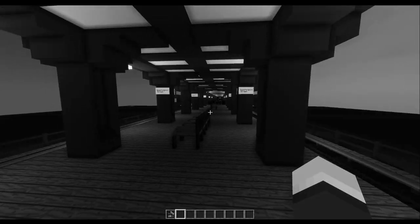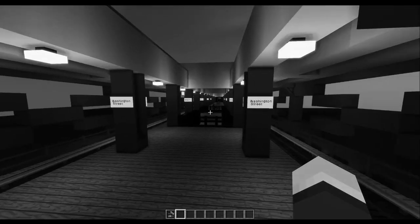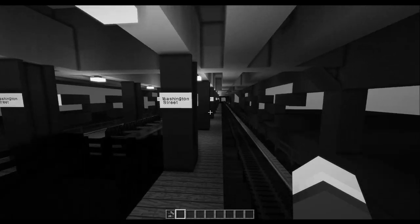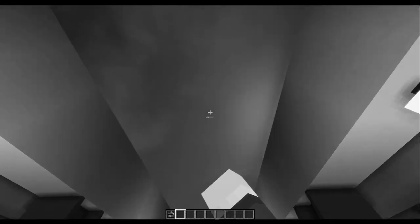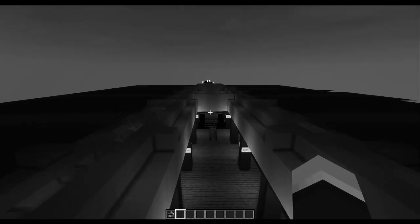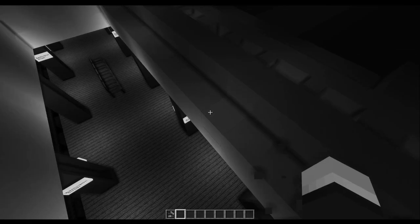It's a shame that the upper level was abandoned. They had big plans for this one, but that's just what happens with subway systems. They abandon parts of it. So they abandoned the upper level, and now it's what was to be.